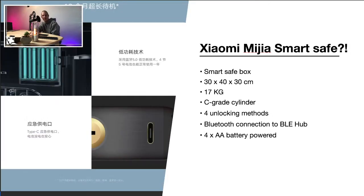It's battery powered, so that is quite interesting. It actually has four AA batteries in the door, and next to the lock there is a USB-C port. In whatever case you ran out of batteries, it actually does notify you when the batteries run out. But if you do, then you can power it with a power bank and then at least still open it. And it has a key.